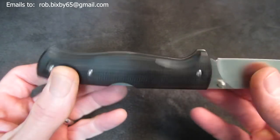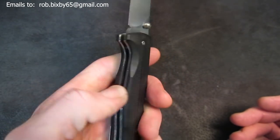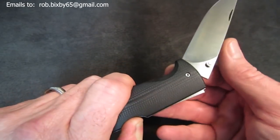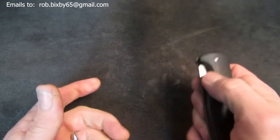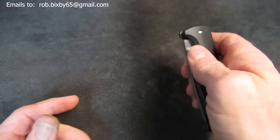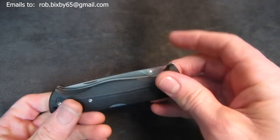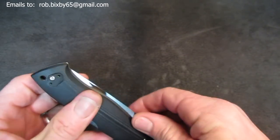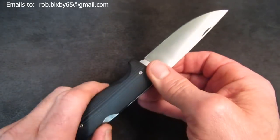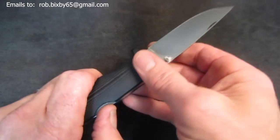The handle 4 11/16. And again, hand filling, nicely contoured, blasted G10. Stainless steel liner, but it is a lockback knife, and it's got a lot of spring, but the action is very light. It'll drop. Centering is beautiful. Lockup is rock solid.